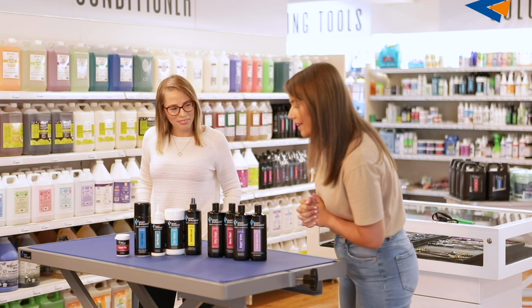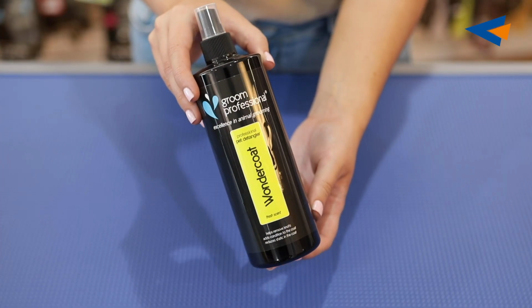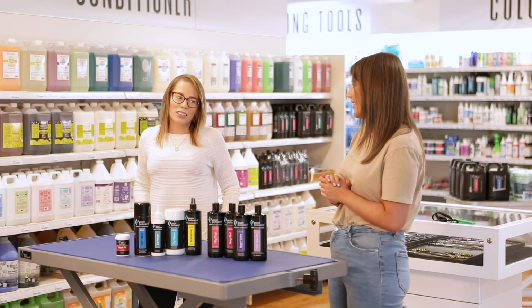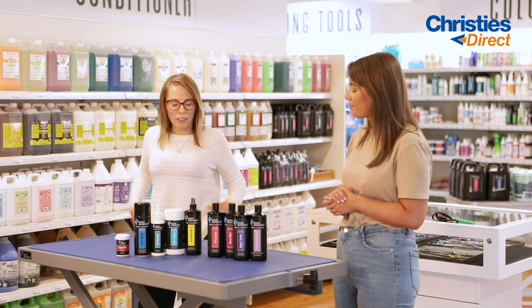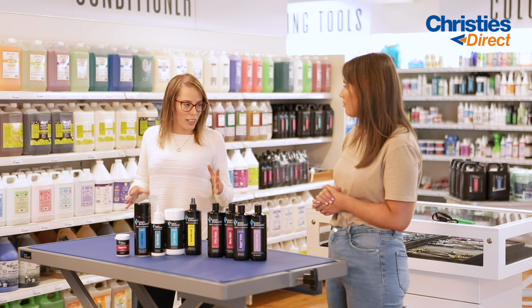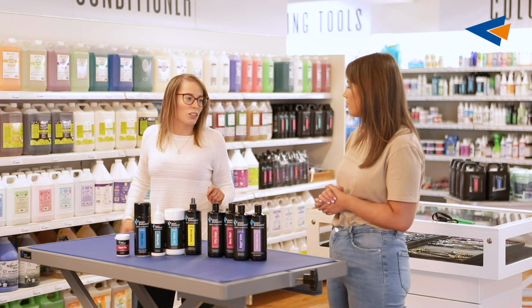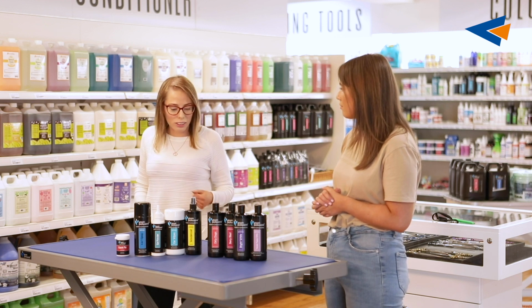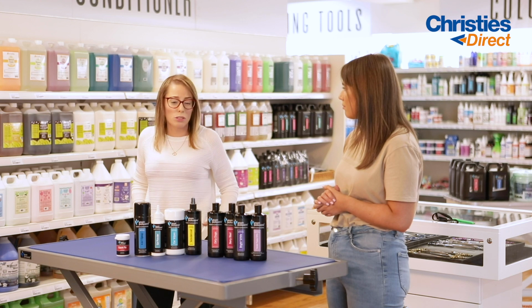So the next product then that I see here is something called Wonder Coat, and it's got a spray nozzle. So tell me what Wonder Coat is. Wonder Coat is a detangling and conditioning spray. Ooh, okay. So after you've washed, blast it, you're ready to start working on the dog. It's great to give a little spritz and start with your tools to detangle and condition. It will really give them a lot of shine, and it will make working through those coats really easy.